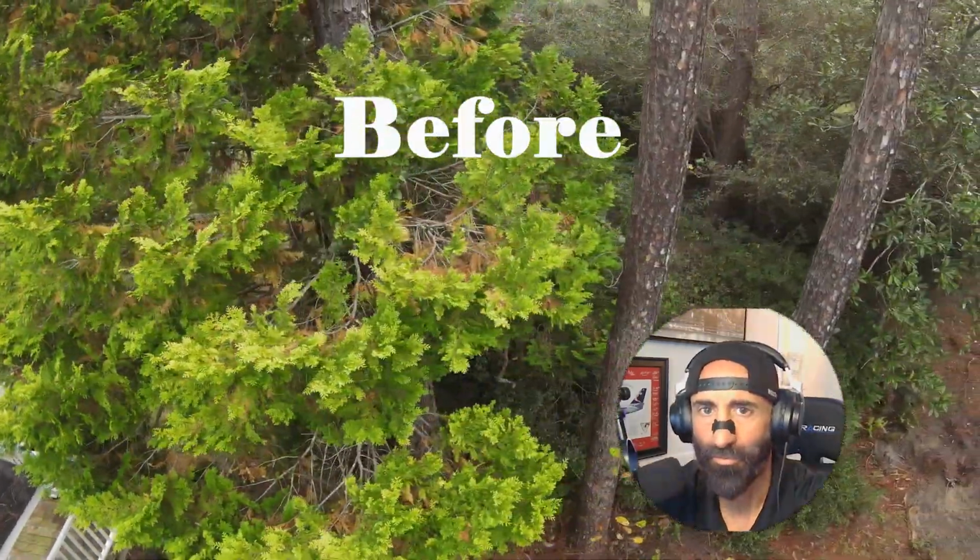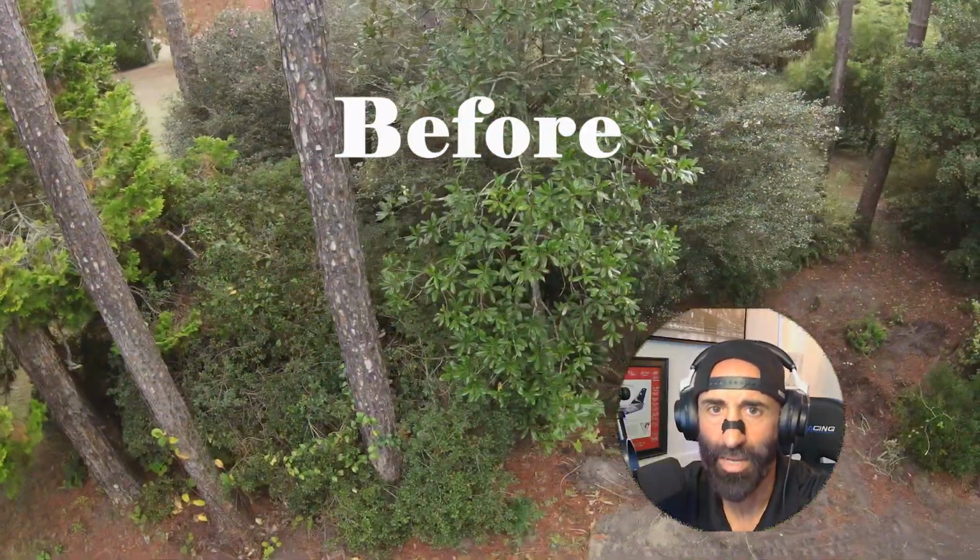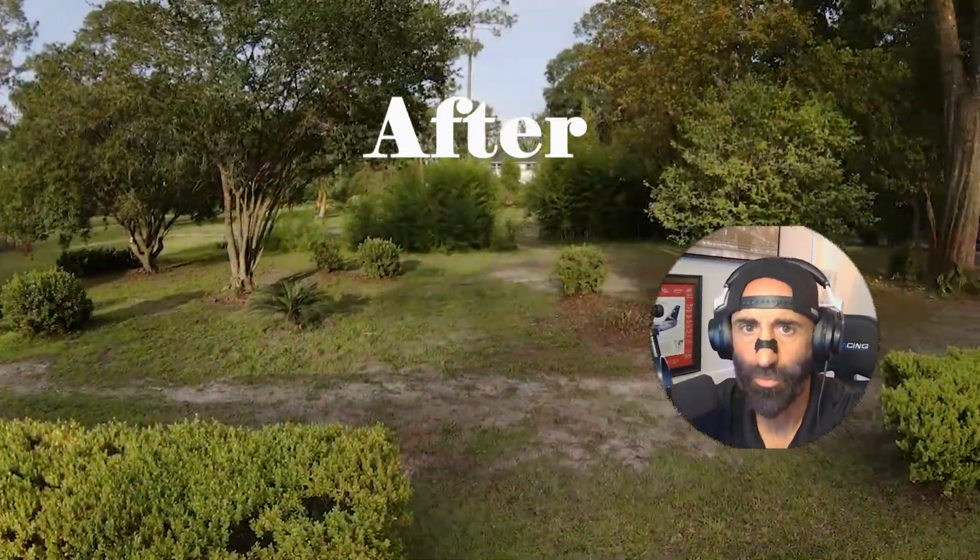Take a look at some of these before and after examples showing the dramatic results and potential property equity realized when properly removing overgrowth.